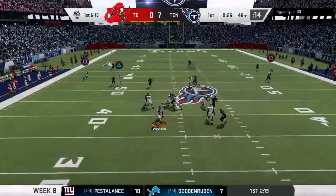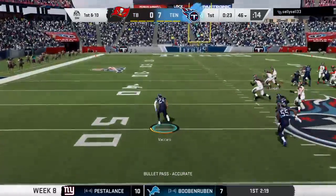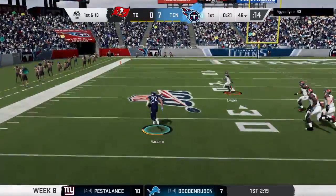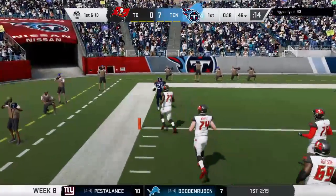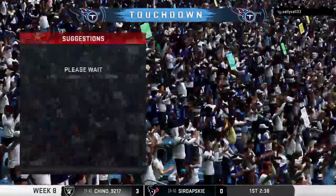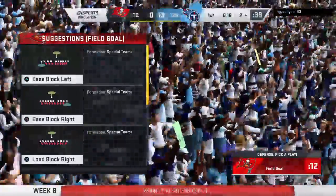From the gun, Winston. And he fires one that's intercepted. Picked off by the safety, Kenny Vaccaro. And he's free going down the left side. It's a foot race. And he's going to score. It's a Titans touchdown.